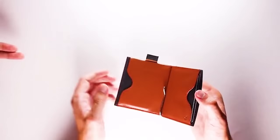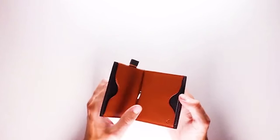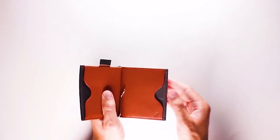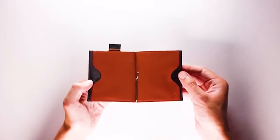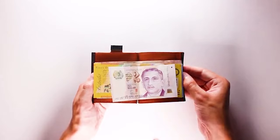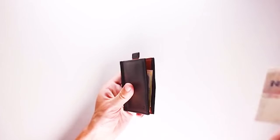There's a super fast RFID protected thumb slot on either side, so you can quickly slide out your most used cards whenever you want, without needing to rummage through. It has a stainless steel money clip to securely hold as many notes as you want, with a fast and discreet way to pick through and remove them.